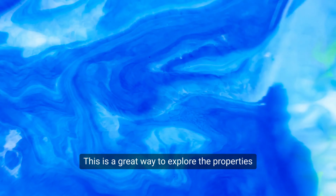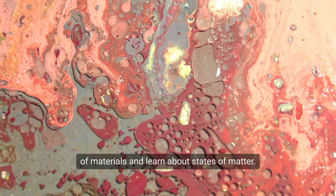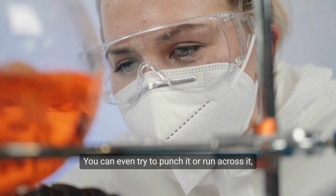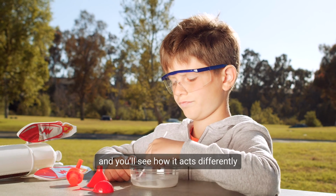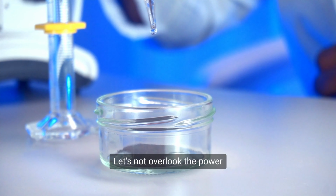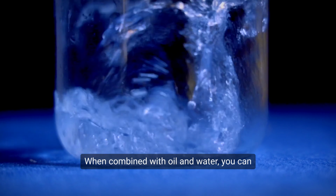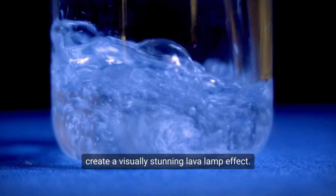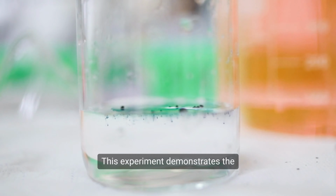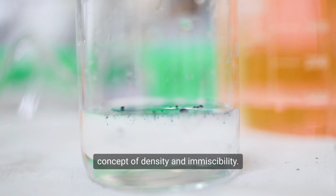This is a great way to explore the properties of materials and learn about states of matter. You can even try to punch it or run across it, and you'll see how it acts differently under varying conditions. Let's not overlook the power of food coloring either. When combined with oil and water, you can create a visually stunning lava lamp effect. This experiment demonstrates the concept of density and immiscibility.